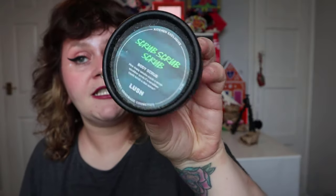Ooh, what's this over here? We've got a pot. You look first. What is it? Can you see it? Oh, I'm not even holding it properly. Well, too late. I'm looking at it. Scrub, scrub, scrub. Body scrub. So how many scrubs could a scrub scrubber scrub if a scrubber could scrub a dub scrub? Did I say that right in the first go? So did I vote for this? I possibly did because I do like scrub, scrub, scrub.